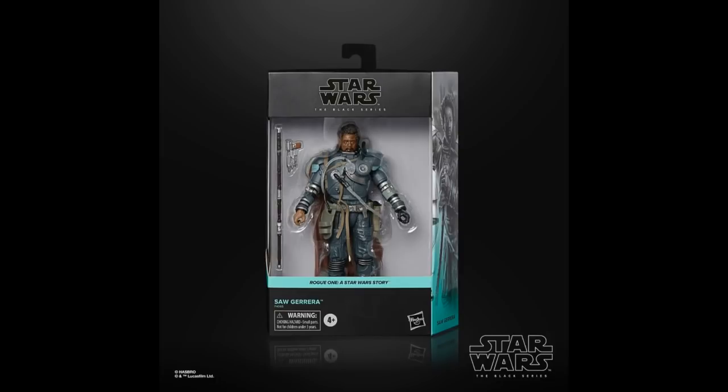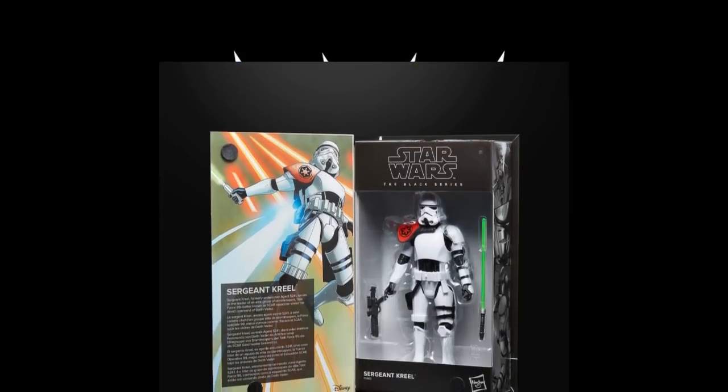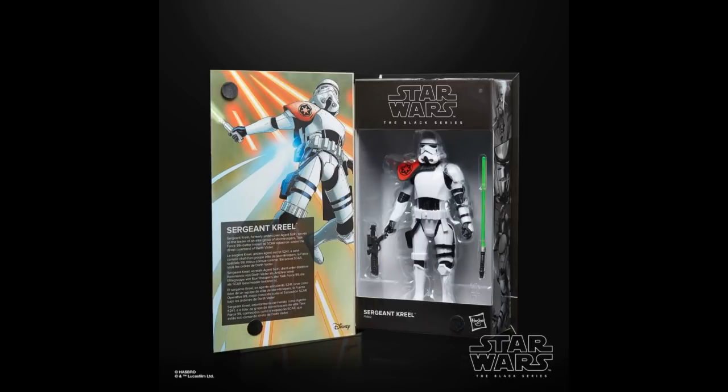So we're getting a Sol Guerrera, which I'm not surprised, from Rogue One, finishing out the crew, whatever. I think it looks pretty cool. He's a deluxe. I predict he won't sell super well, but I'm going to eventually end up grabbing one of these. It's pretty cool. We're also getting a Sergeant Creel, which I guess is going to be a GameStop exclusive type deal, and he's going to be $27.99.